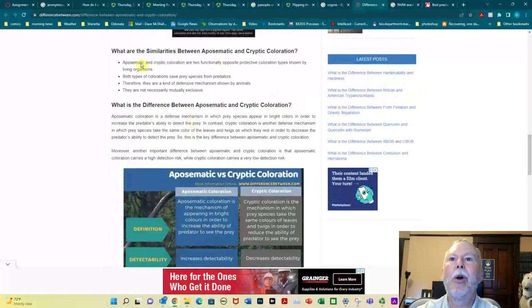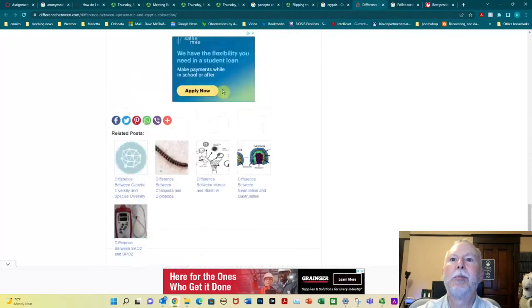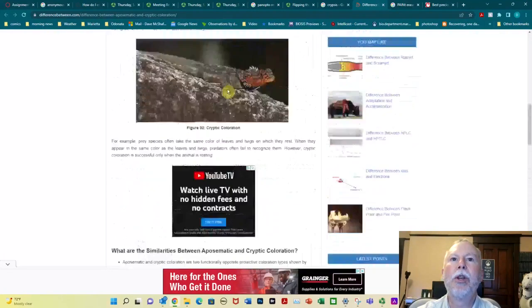Okay, so aposematic and cryptic coloration are functionally opposite. You might list these as bullet points under this in some notes. Both types of coloration save prey species from predators, a kind of defensive mechanism. They're not necessarily mutually exclusive. Okay, so that would be some nice things that you could go into.